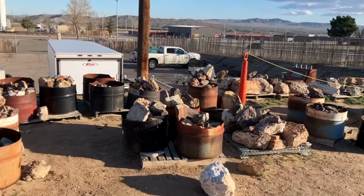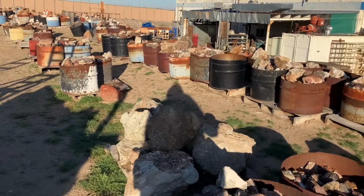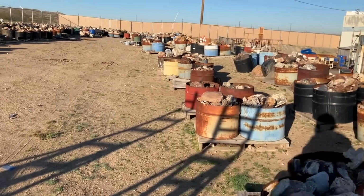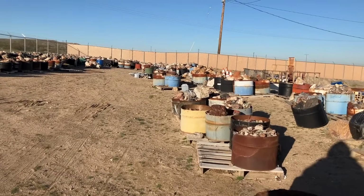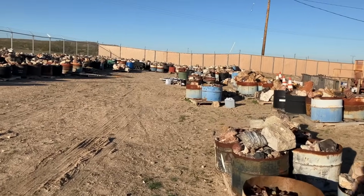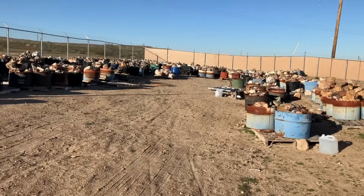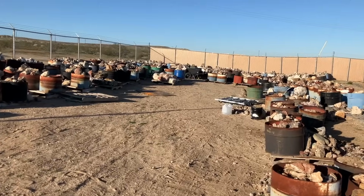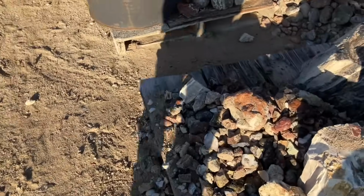claims or dig spots named after Bill DePue, the uncle who started Diamond Pacific with a Japanese man, who actually started Gemtech, and then that moved into Diamond Pacific. And yeah, like Bill's Hill and stuff like that. He's probably the most famous rock hound out here. But we got cleaning up to do, or at least I do.